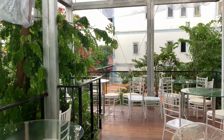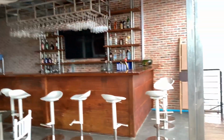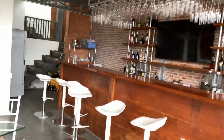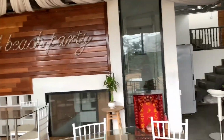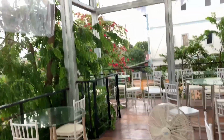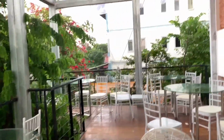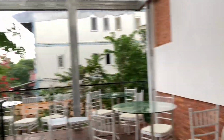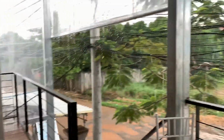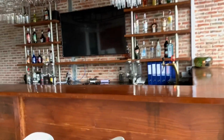Not a rooftop, but a balcony kind of an area for a bar. And yesterday we could hear some people partying out here. Even there is a rooftop that is a seafood area. And this hotel is perfect for budget travelers. It's very neat, very comfortable, and just perfect. Only thing, the rain is going to spoil us.